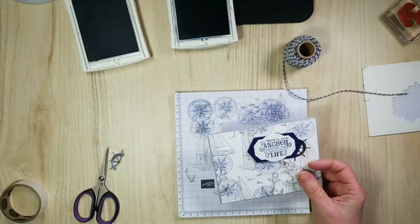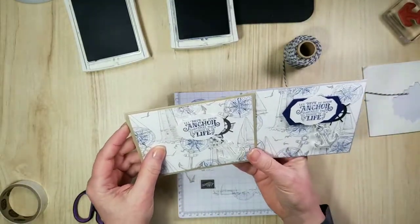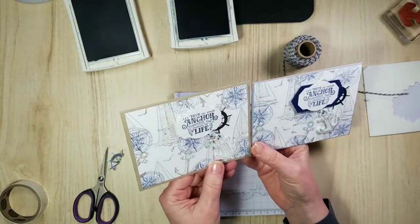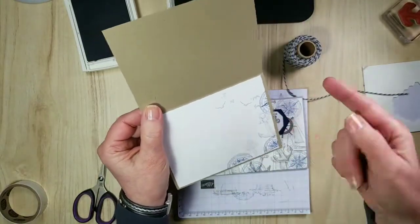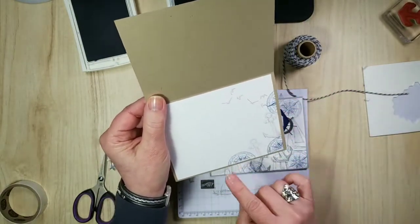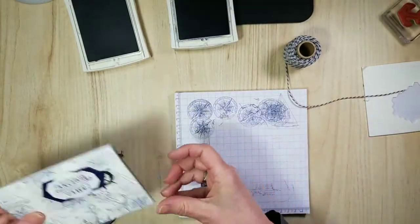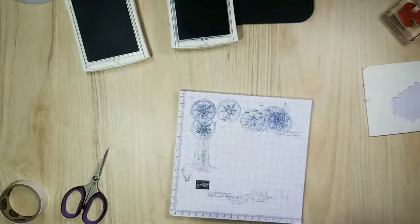Ta-da! I'll show you the original, which by accident I had done in a different color. So this one's crumb cake. I think they're both just fine, but I'll show you what the inside looks like. Some birds that aren't upside down, and everything is stamped off. I like it. I hope you like that card. We have a second one, of course, because, well, that's the way we roll.